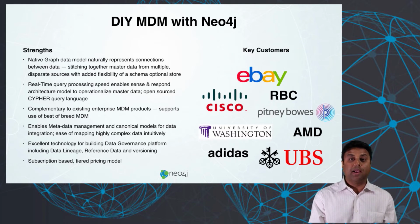Also, if you look at where MDM players are moving, a lot of the new entrants in this space are actually using graph to power their MDM products. A good example of that is Pitney Bowes, and there are several others out there who are also using graphs. So graph technology is definitely the future of MDM and metadata management.